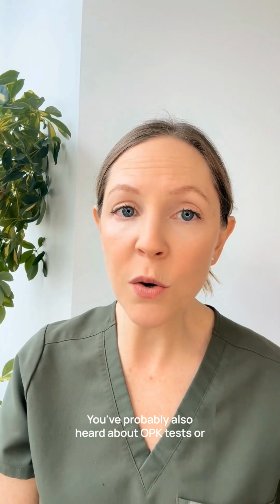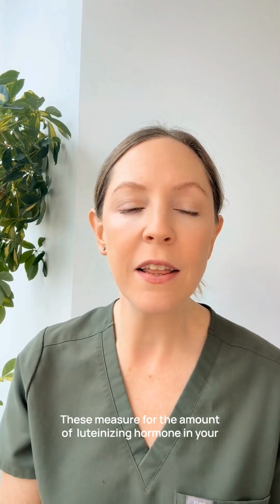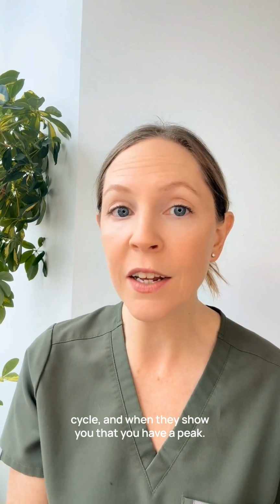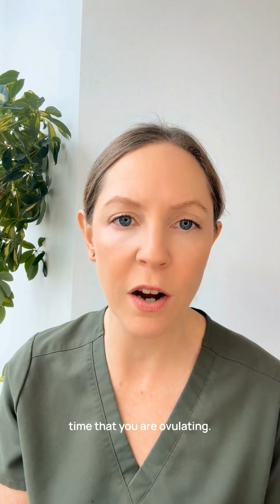You've probably also heard about OPK tests or ovulation predictor kits, but these measure for the amount of luteinizing hormone in your cycle, and when they show you that you have a peak, theoretically, that should mean that that is right around the time that you are ovulating.